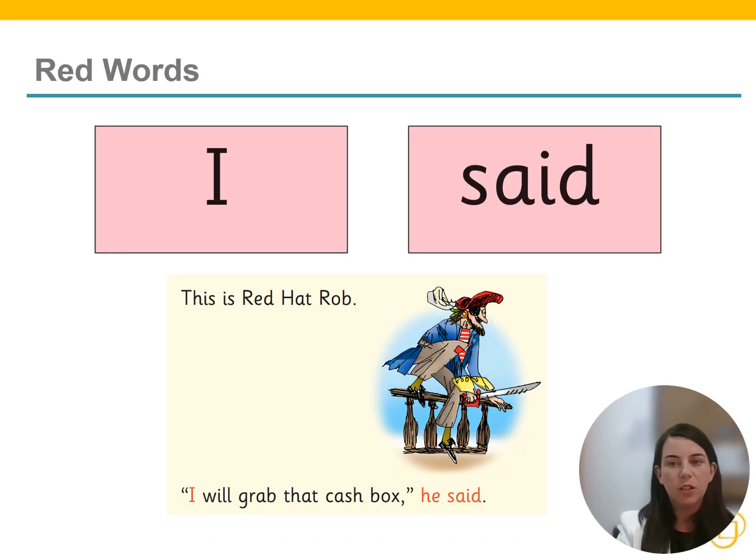Red words. Some red words are tricky because they contain letters that do not match sounds that the children have been taught. For example, said has an AI, making it an E sound, ed. We teach these common exception words, which we call red words. In each storybook, these words are printed in red text.